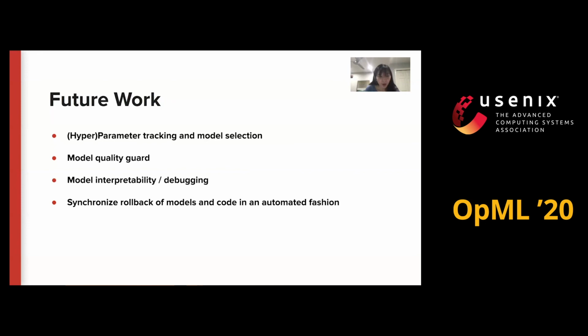Currently, rolling back a model through Runway is easy. Basically, you just need to announce a previous model instance, but it doesn't revert the code. We hope to synchronize rollback of models and code in an automated fashion.